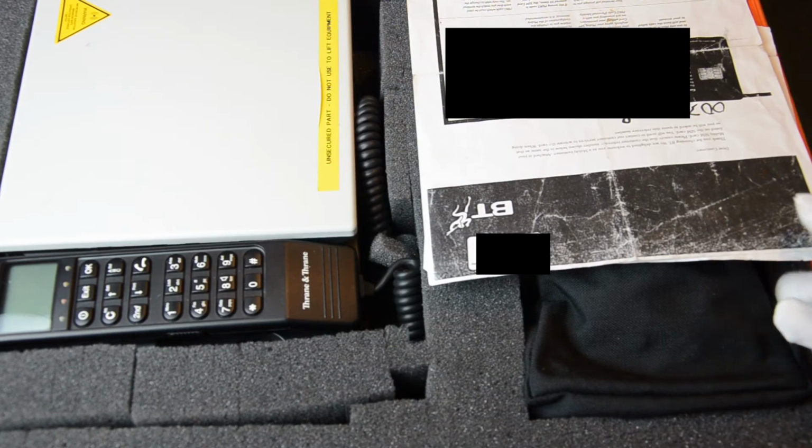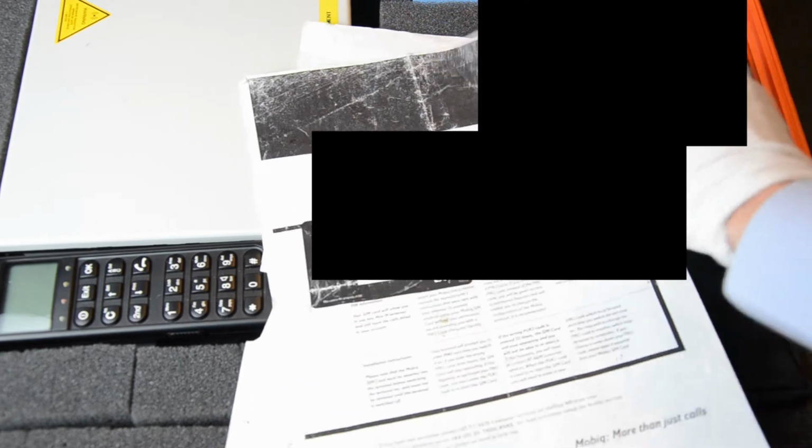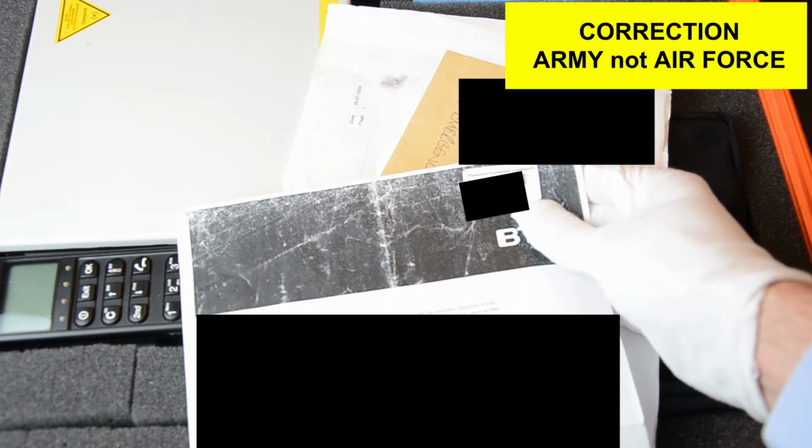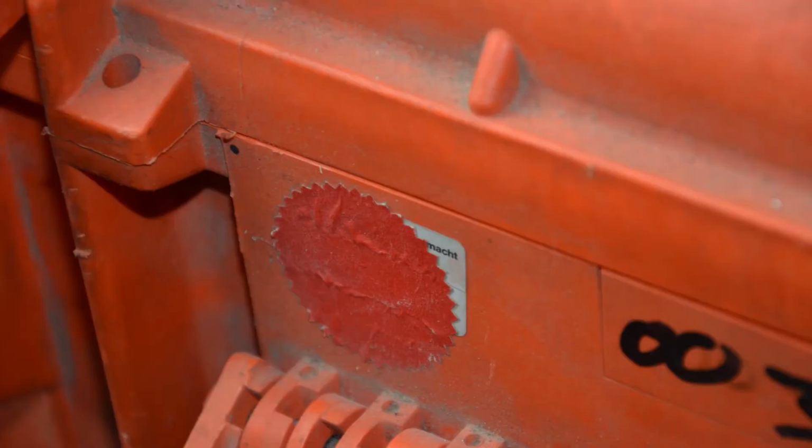Then we have a copy of the BT SIM card that was used, in which we read here something interesting that we also find in other locations in this kit. It is something written in Dutch, which says Eigendom Koninklijke Landmacht. This is Dutch for property of the Royal Netherlands Air Force, and you will find this in other places in the kit, as you can see here.